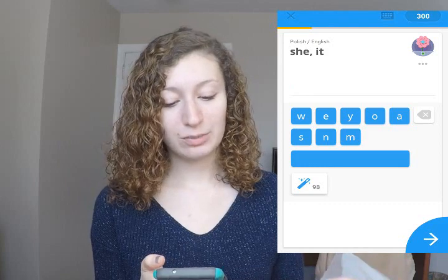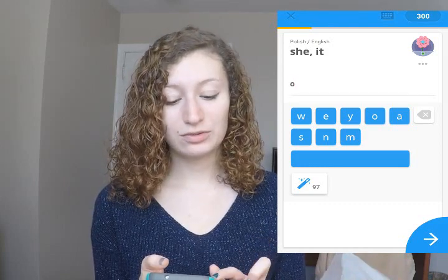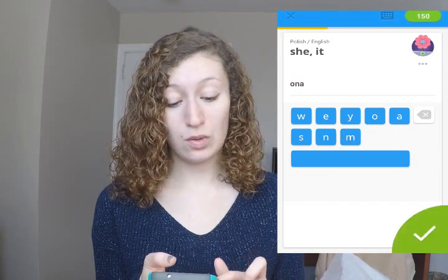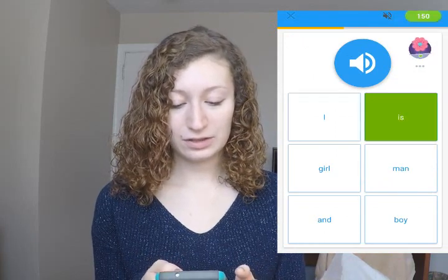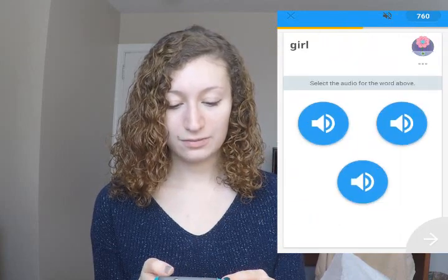Okay, this one you have to type it out. So this little wand in the corner, if you tap it, it will give you a hint. And you could do the whole word Ona, like that. Jest. So then let's see if there's anything different in here.